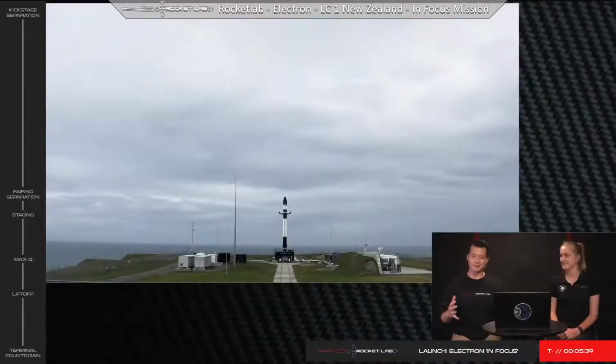Right now, we're at T-minus 6 minutes to launch. And a quick update on the weather. It's a little cloudy out there today, but we are currently go for launch. Our range control team at Launch Complex 1 has also given the all clear with the vehicle and systems healthy on the pad. Things are looking great for an on-time liftoff today at 10:21 this morning, New Zealand time. We're excited to be on the pad, ready for another Electron launch.